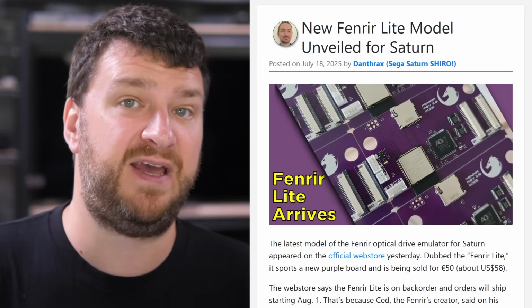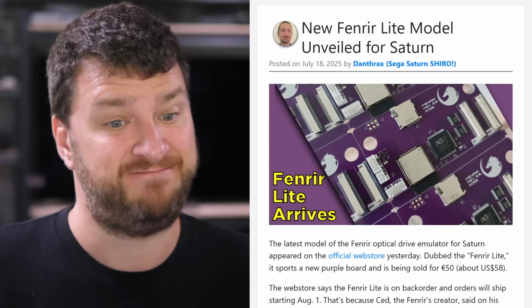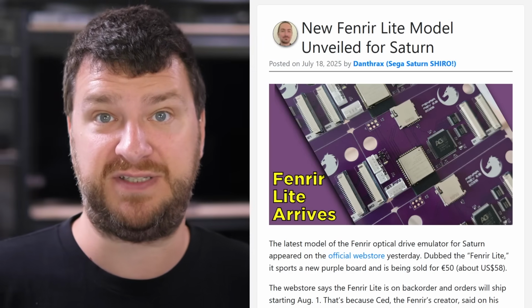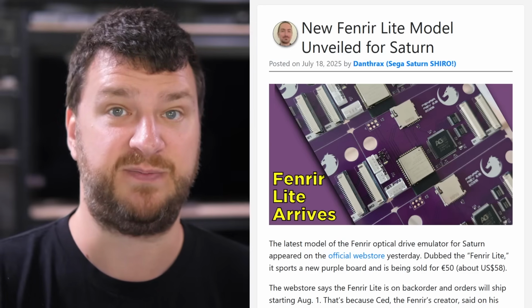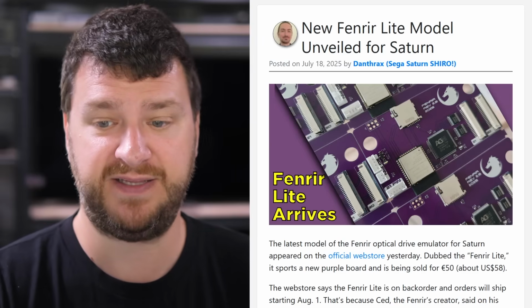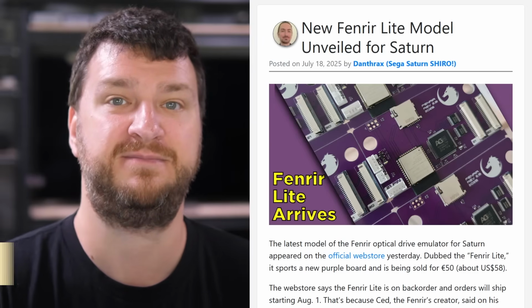But if you decide that an actual ODE that sits inside your Saturn is the best bet, this seems like one of the best choices, if not the best choice, just because it's fully functional and less expensive. So thanks to SED for making this, and I'm really interested to see what the next version is going to be all about as well.